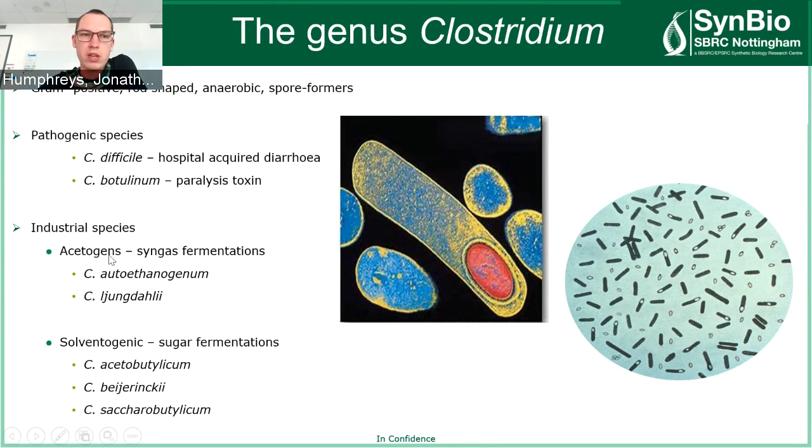There's the industrial species, which is what I'm more interested in. Some of them are called the acetogens. So these are ones that grow on syngas. So they grow on things like carbon dioxide and carbon monoxide. And this is what I'm currently working on at my job in Colorado.